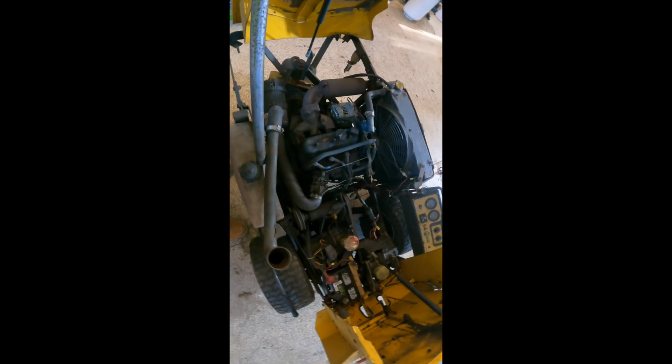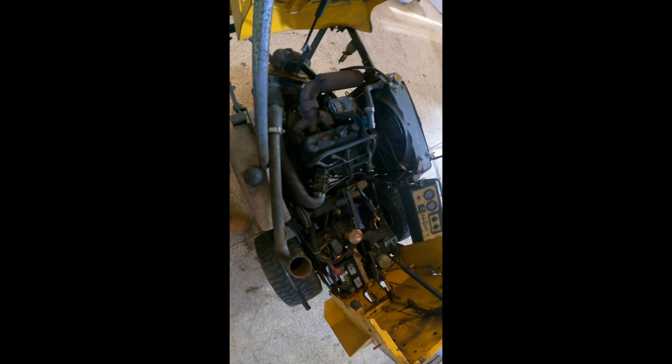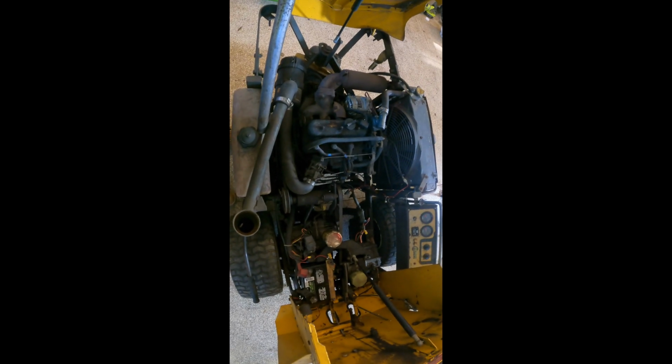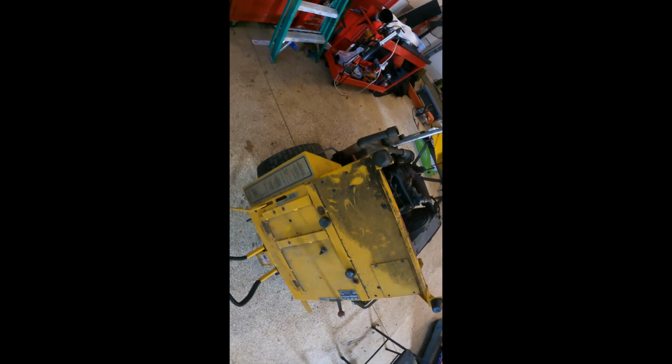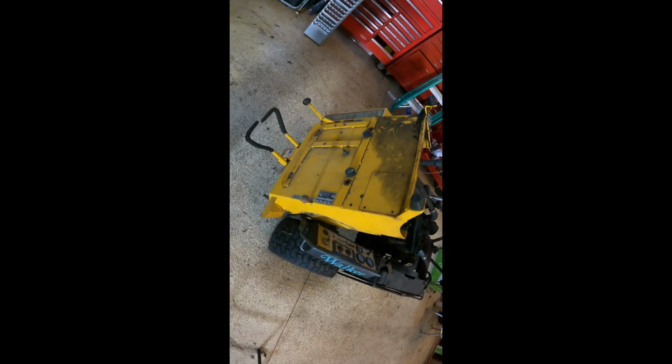Now, there's 2 other mowers that I want to show you guys. One of them you already know about. It's another MTSD. I bought that one from Randy. And I want you guys to tell me which mower you would keep out of the 3 that I'm going to show you.